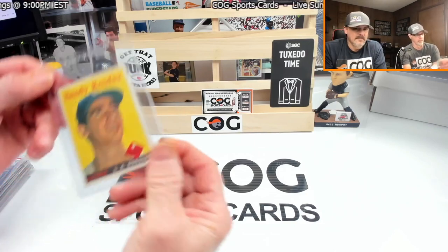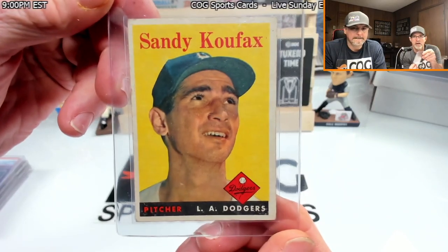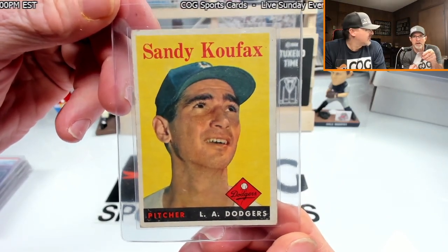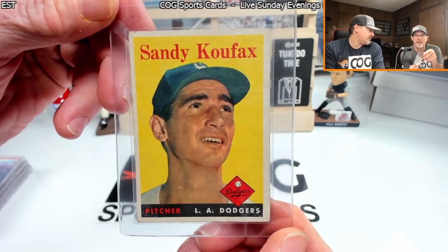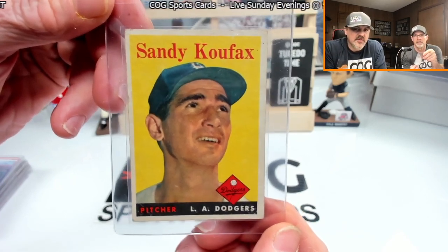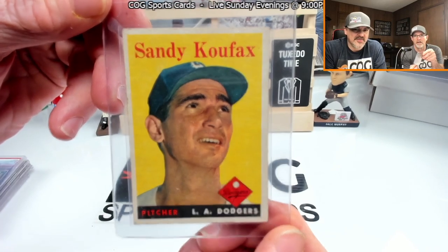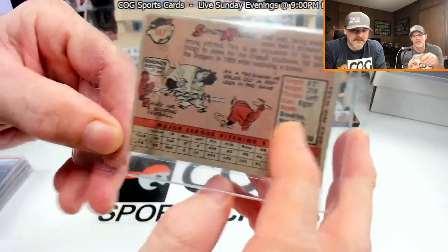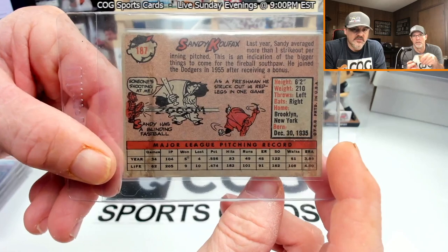All right. First off, I got a 58 Koufax. This is in a little package deal. Was that one in the bargain box? Yeah, the bargain boxes. And so, that's a nice little card. It's got a little wax there on the back, but no big deal. It does say Zoom.